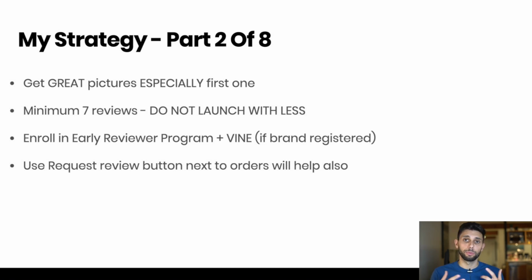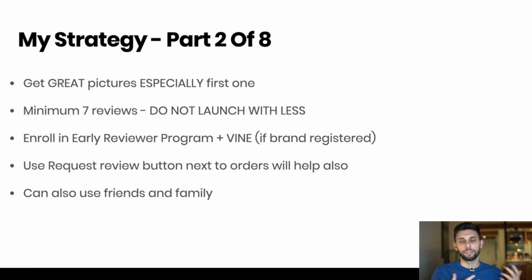This strategy right here will be really cool with the next part that I'm going to show you guys, my part 3 of 8. You're definitely going to want to use the request review button with that strategy as well. So really, really important. You can also use friends and family. Again, it's against terms of service, but a lot of people do it. So if you're having trouble, you can also look at doing that. Just make sure you're doing it slowly.